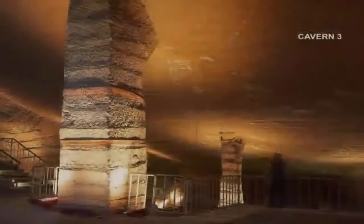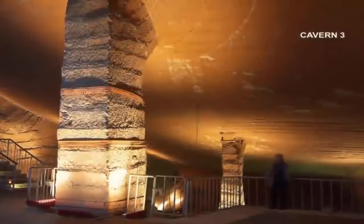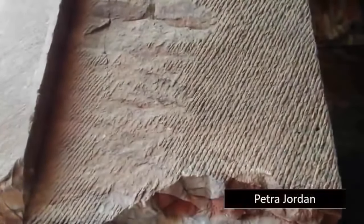Similar yet not identical marks have also been found elsewhere on Earth. A slight variation in style is what one would expect with shared knowledge. As with the metal clamps, a slight variation can be found from continent to continent. These similar marks can also be found at the ancient quarry of Yangshan, China, and Petra in Jordan, both argued for years to actually be the workmanship of a civilization far older than any noted within modern academia.